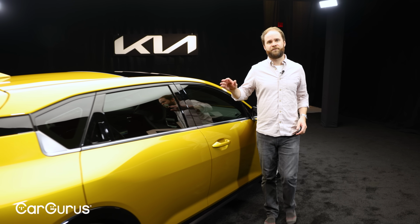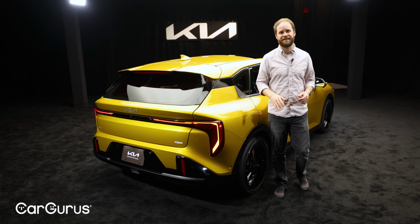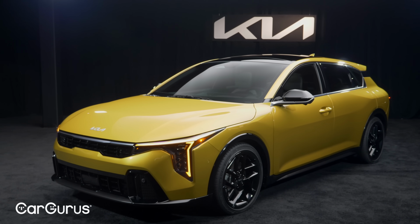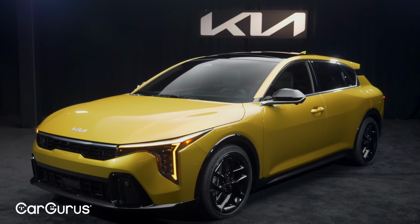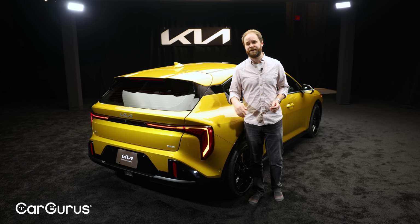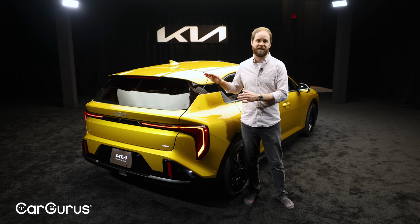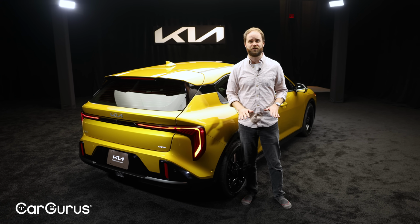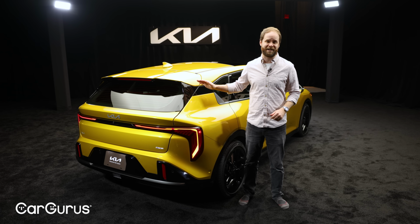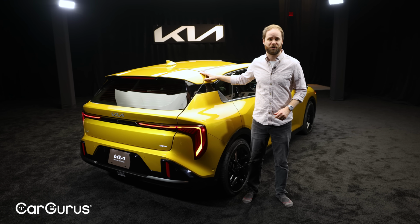We expect the 2026 K4 Hatchback to arrive at dealerships in late 2025. We don't have specifics on pricing just yet, but that's not going to stop me from taking some guesses. The first thing that you should know is that there is no LX or LXS trim for the K4 Hatchback. Those are the 2 lower level trims that are available on the sedan. Instead, this starts at the EX trim level. And then, of course, we have the GT Line and this GT Line Turbo.